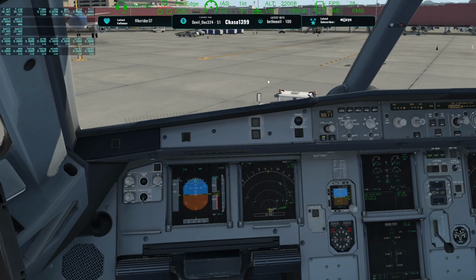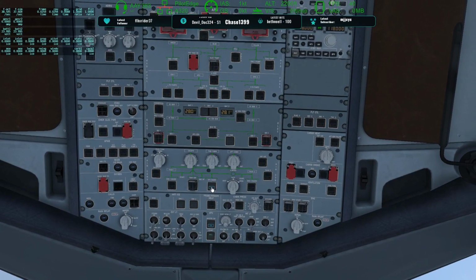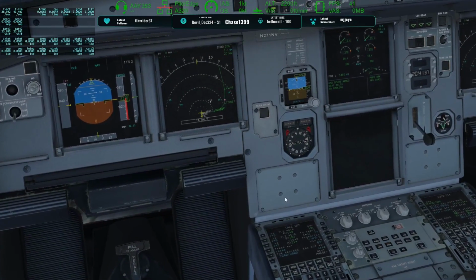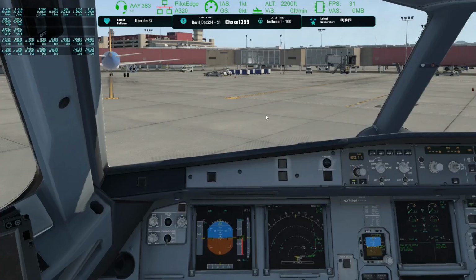Echo Sierra, are you entering the left or right downwind for 30? I am maneuvering for the right downwind for 30. Okay. Echo Sierra, you joined the left downwind, so that's a non-passing grade. Say your intentions. I will get into position to enter the right downwind for 30. Echo Sierra, you're in left traffic now, so just continue in the left downwind for 30 and you're clear to land on runway 30. Copy, clear to land runway 30, 242 Echo Sierra.